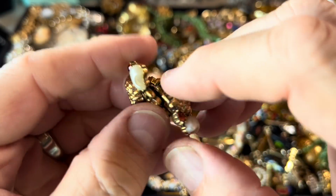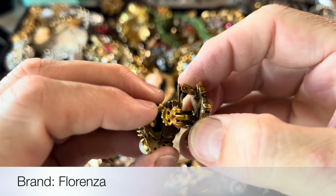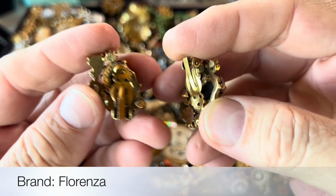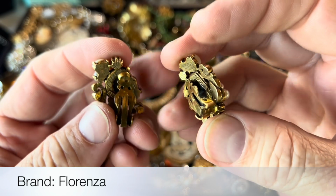Speaking of Florenza, here is another pair of Florenza earrings. Yep, you can see the mark right there.